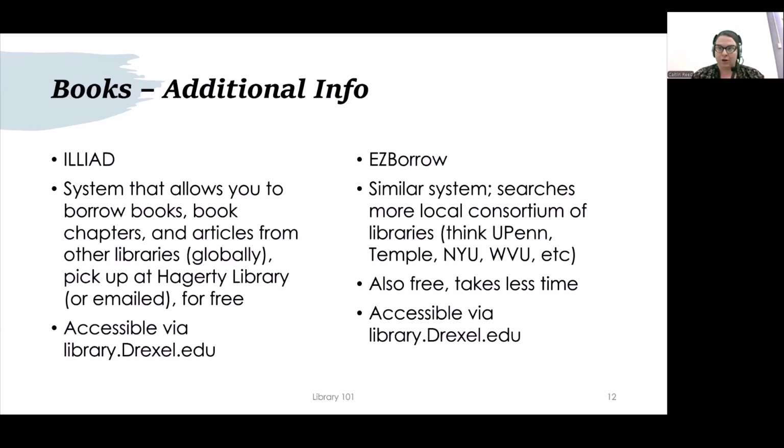Iliad is a much bigger library system, or system of libraries, rather. It's on a global scale, and you can either pick up your physical items at our Haggerty Library location, or in some cases, if you're asking for articles, they might just email you the scan, which is even more convenient.